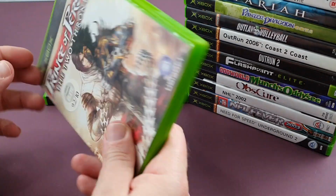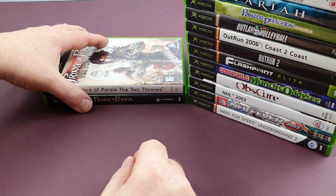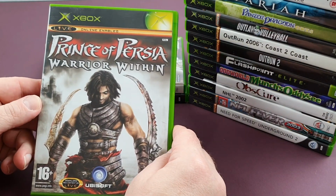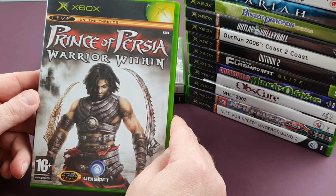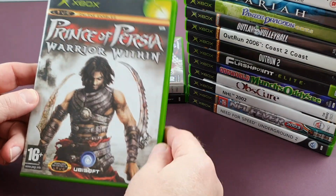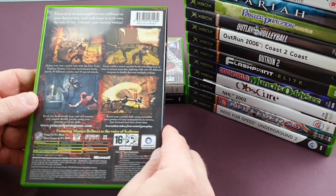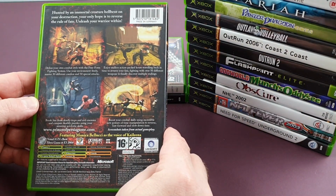They're making a big thing about it having in-game Dolby Digital audio. And then we've got another one. This is the third one in the collection, which is Prince of Persia: Warrior Within. Excellent graphics on this one. It does say you could download new content from Xbox Live. I doubt that's still up there now.